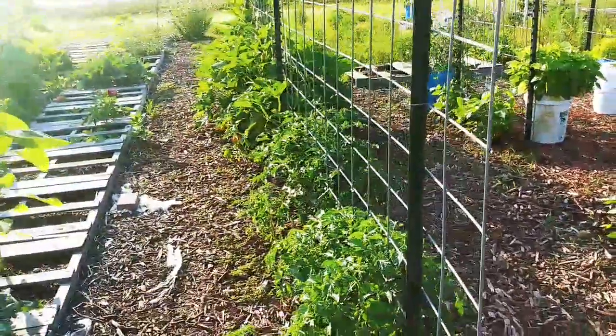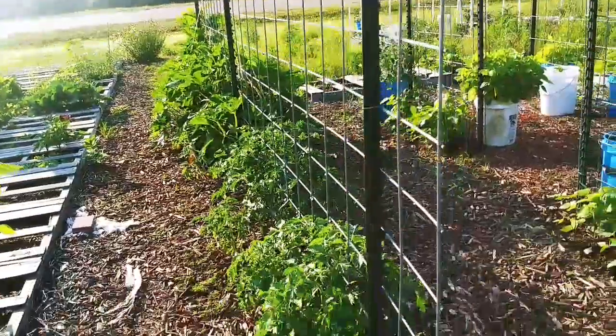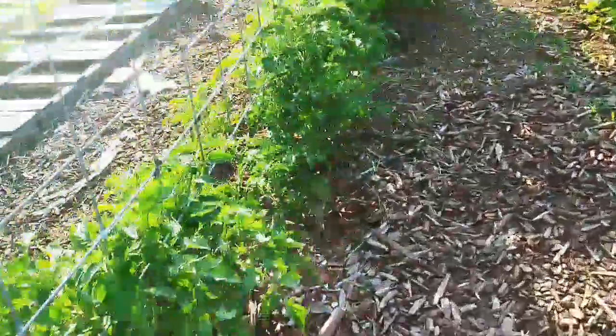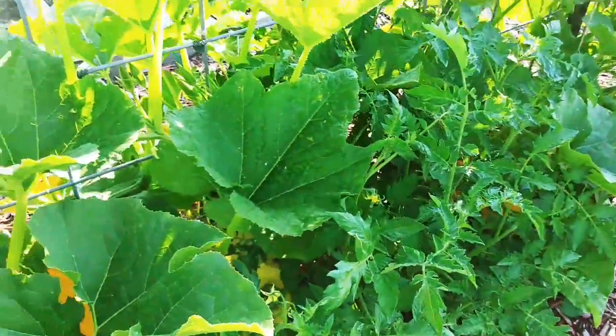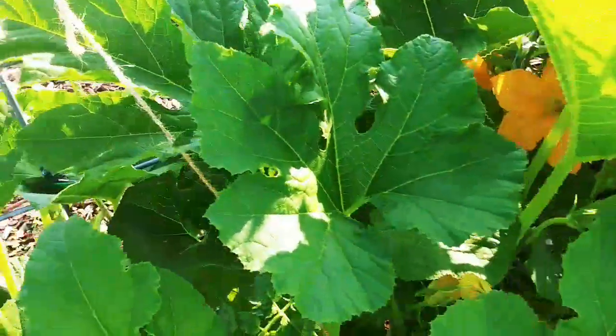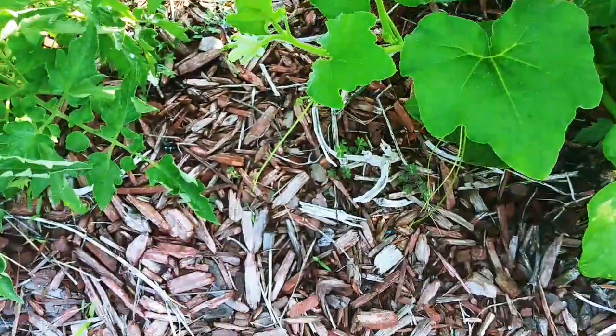Okay, so the tomatoes, you can see the Arkansas Travelers kind of running into the butternut. I don't know if I showed you before that I actually have Arkansas Travelers mixed in to the butternut. And they're both doing fine. The butternut is being really weird, and it's grabbing hold of the Arkansas Travelers. You know, it thinks it's going to choke them out, but then the Travelers are using the anchors that are being set by these things. Look at that, he's reaching.